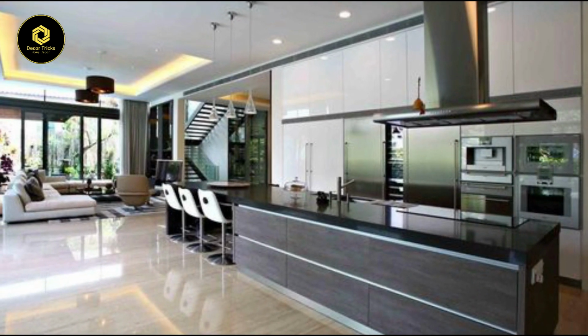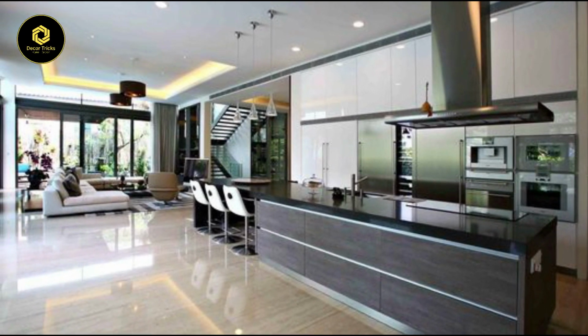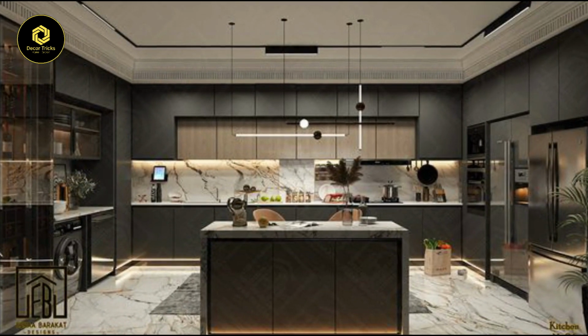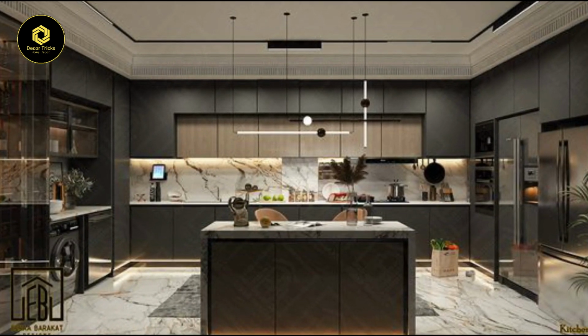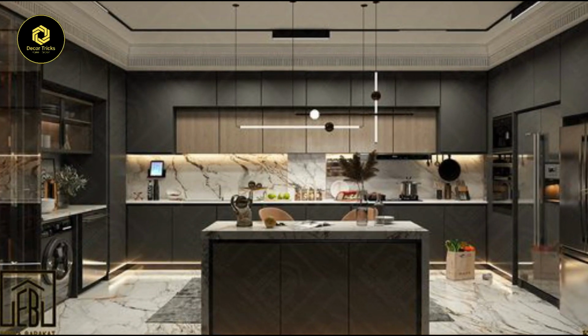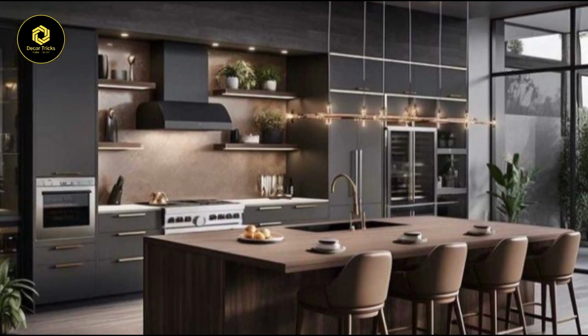An open concept layout is one of the most transformative changes you can make to your kitchen. By removing walls and merging the kitchen with adjacent living or dining areas, you create a more spacious and inviting atmosphere. This layout not only enhances the flow of natural light but also makes your kitchen the perfect spot for entertaining and family gatherings.